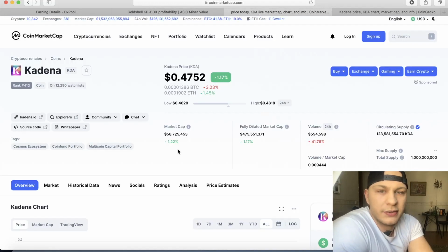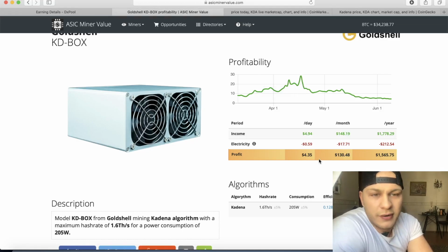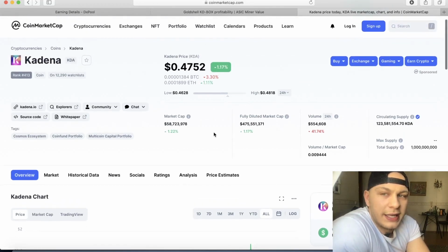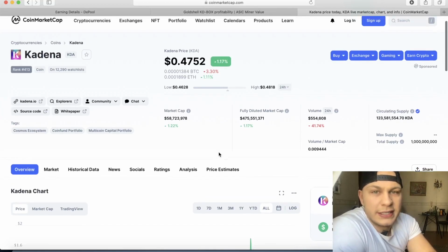But you can pretty much assume that when the market goes well, it's going to be 3x that, so it's going to be around $450 per month, which is pretty decent. If you have 2 of these, you're already making 900, and it's not taking that much electricity. I'm actually pretty hopeful that KDA will be like $2, maybe even $3 in the future. So it is a nice coin to mine.